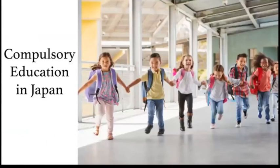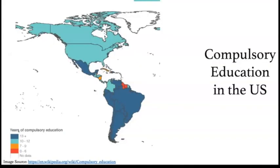Next, compulsory education. In Japan, it's established as 9 years: 6 years in elementary school, and 3 years in middle school. Not only studying, students also clean the school by themselves and attend events such as sports festivals and school festivals.